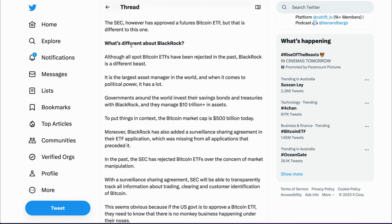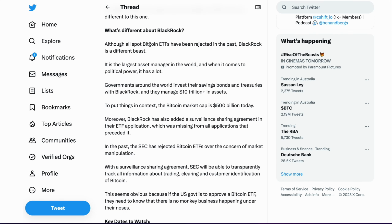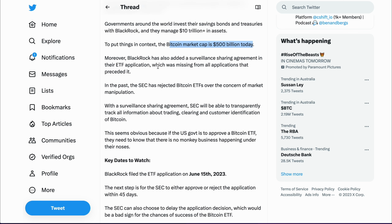Now, what is different about BlackRock's application for a Bitcoin ETF? BlackRock's is a little bit of a different beast. It's the largest asset manager in the world, so it has a lot of political power. Yep, true. Governments around the world invest their savings and their bonds and their treasuries with BlackRock, and they manage 10 trillion plus in assets. They're a huge company. So to put that in context, the Bitcoin market is only 500 billion today. So here's the big kicker though.